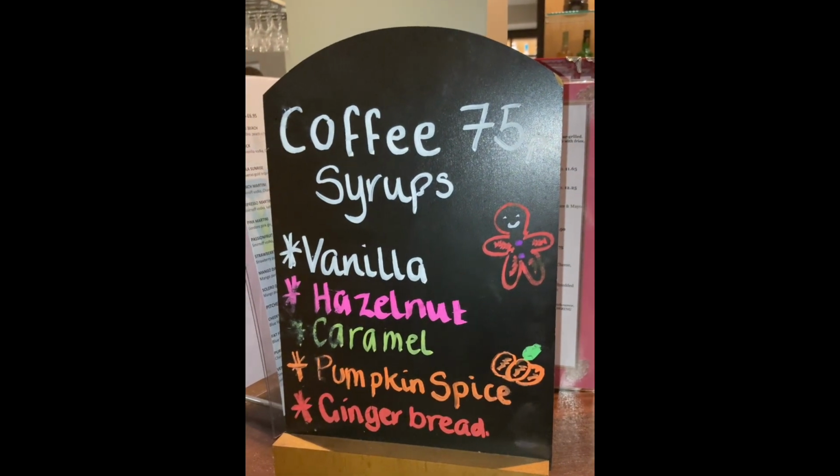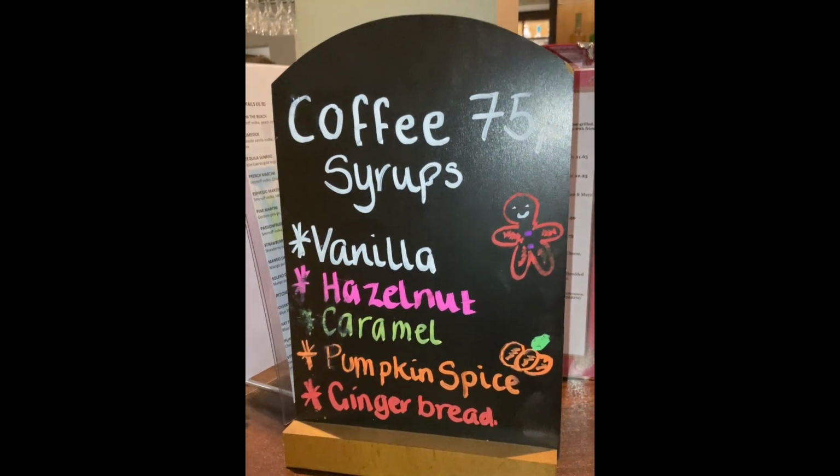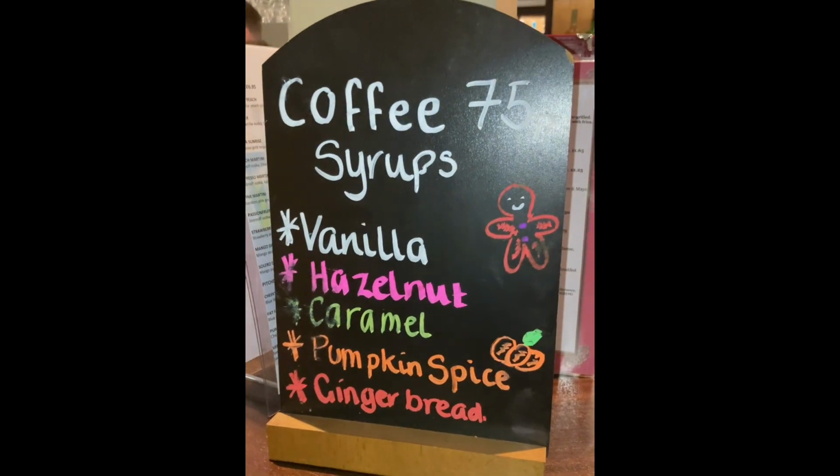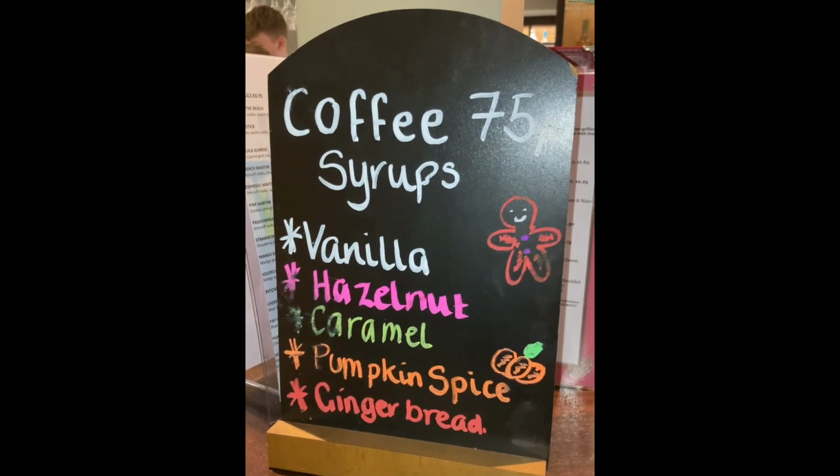I think I'm going to go for a gingerbread latte. I've had all the other flavours here except hazelnut, although I have tried that thanks to Eddie. And Eddie's going for pumpkin spice. Unfortunately, they don't have any gingerbread syrup left, so I'm going to have a vanilla latte, but I don't mind.